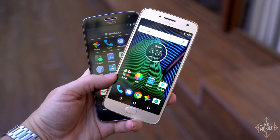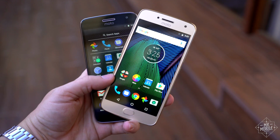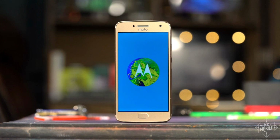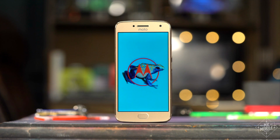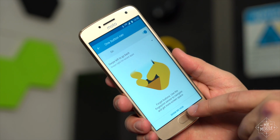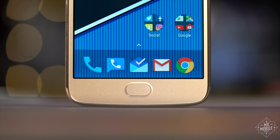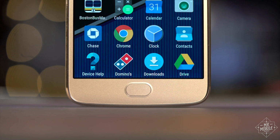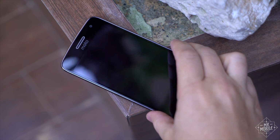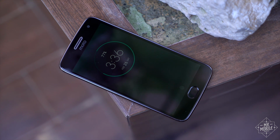If you value function over form, the G5 Plus does its ancestors proud. This is Android 7.0 with a Motorola interface, which means it's close to stock Android, and where it does deviate, it's usually for the better. On the cosmetic side, the launcher brings in elements from the Google Pixel, while the Moto display has been given a more colorful paint job, though admittedly that's hard to see on this rather dull LCD.